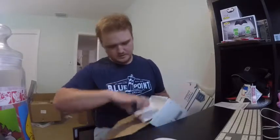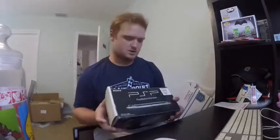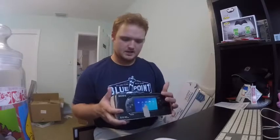Another thing that we picked up. When it comes to video games, as I always mention, boxes are everything. This box is pretty beat up. It's for a PSP 1001. It has the original manuals and everything. It's probably a $15, $20 box just for the box.